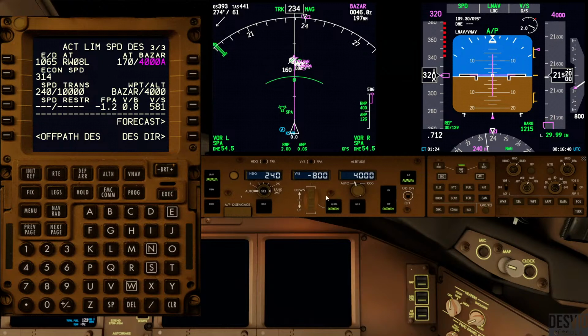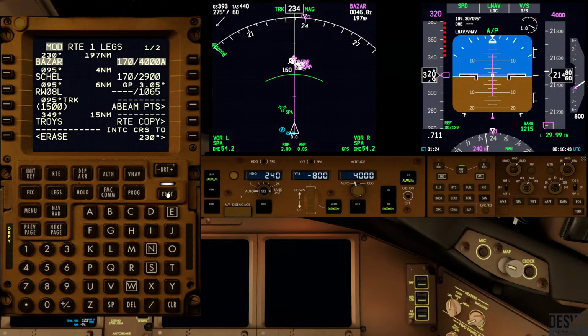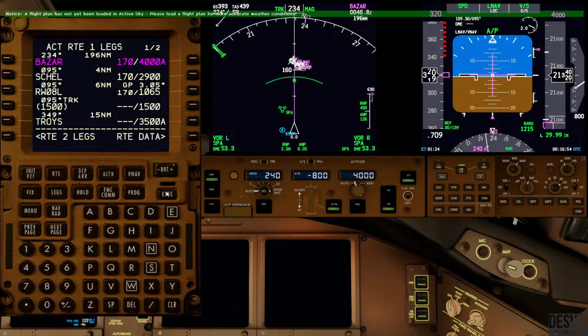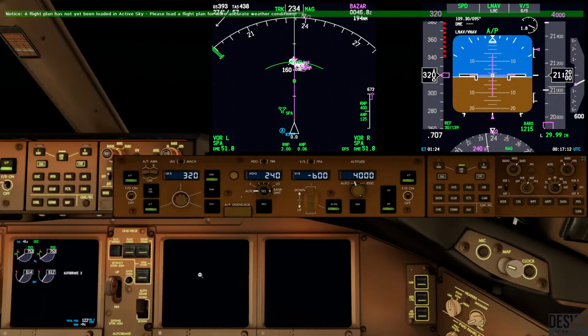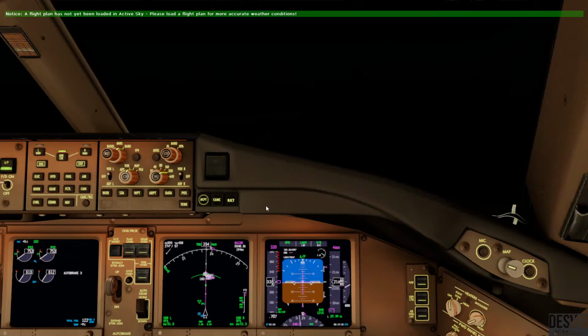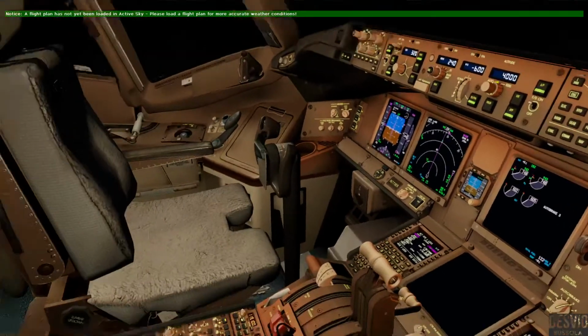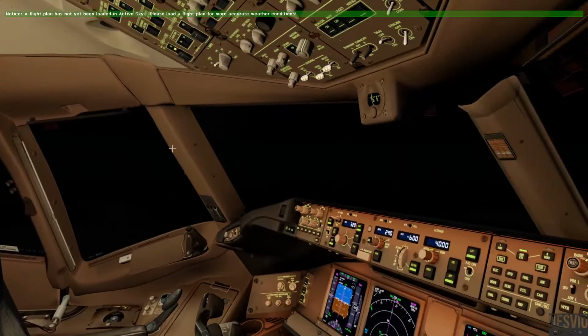We keep going down. Direct to Bazaar, let's update these. That is fine. 600 feet per minute now. That should be in VNAV, that should be in the legs page, and that's it. That's the way it is.